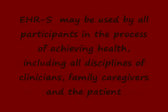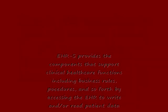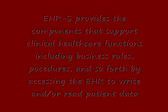EHRS may be used by all participants in the process of achieving health, including all disciplines of clinicians, family caregivers, and the patient. EHRS provides the components that support clinical and healthcare functions, including business rules, procedures, and so forth, by accessing the EHR to write and or read patient data. As a term, EHRS is recognized internationally.